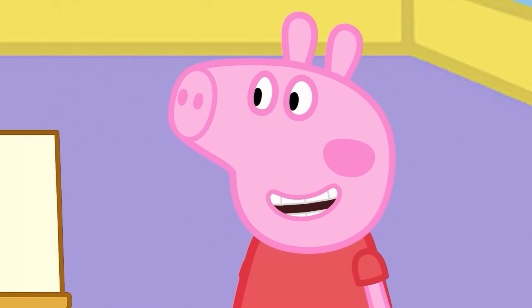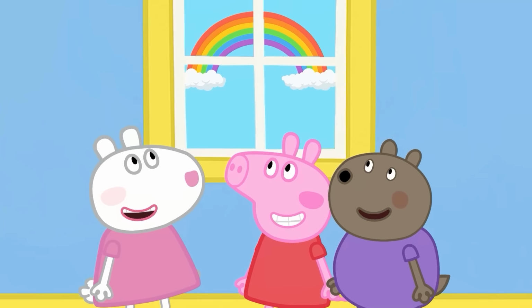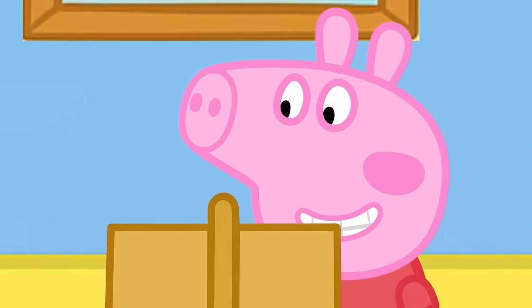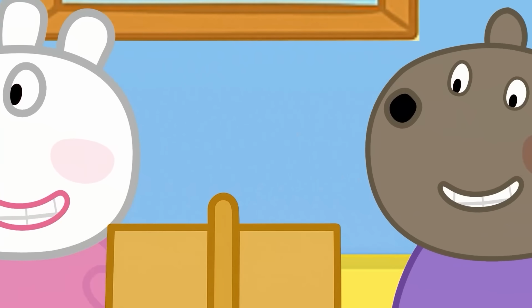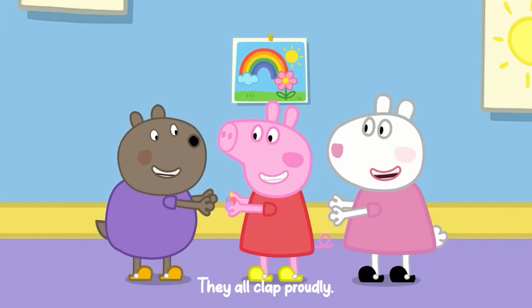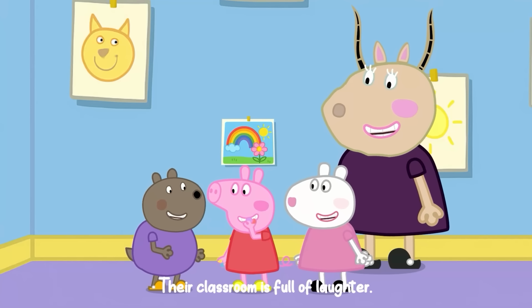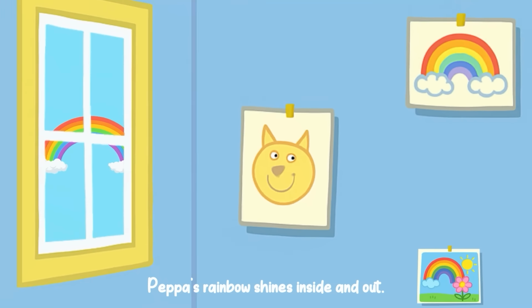Peppa spots a real rainbow. Everyone runs to see it. Peppa gets an idea. She mixes all the colors together and paints a beautiful rainbow. Everyone adds their own touch. Wow! Madame Gazelle hangs their masterpiece. They all clap proudly. Peppa giggles at her painty hands. Their classroom is full of laughter. They admire their rainbow art. Peppa's rainbow shines inside and out.